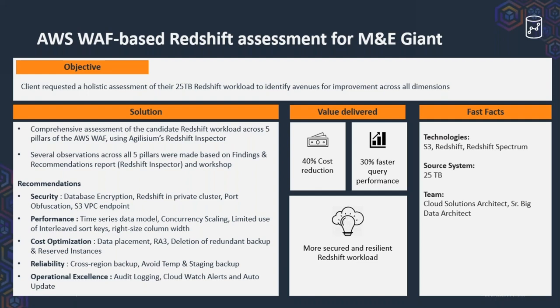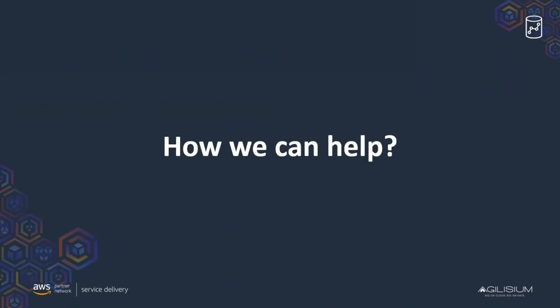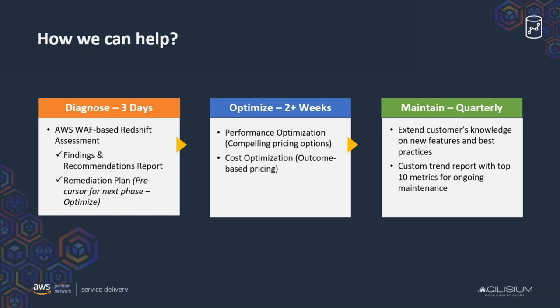It was a very nice elicitation on the best practices and the optimization strategies. And from the success story, you might have wondered, how do we put this into a process? It's not a simple one-step process. So over the years, we have come up with a three-step process. The way we do it is a diagnose first, followed by an optimize, and then a maintain.